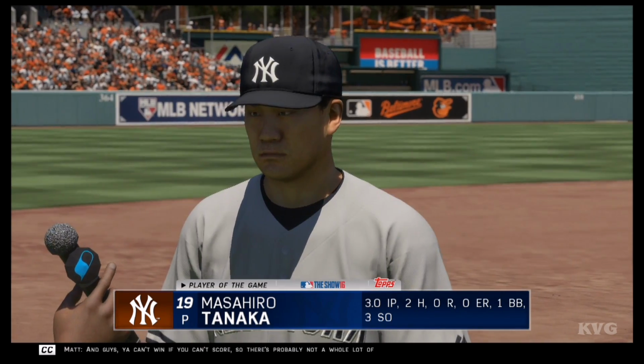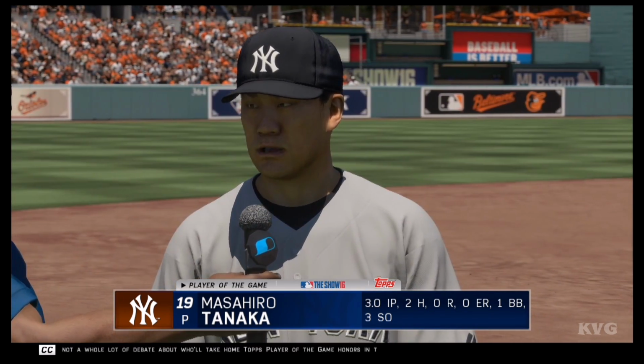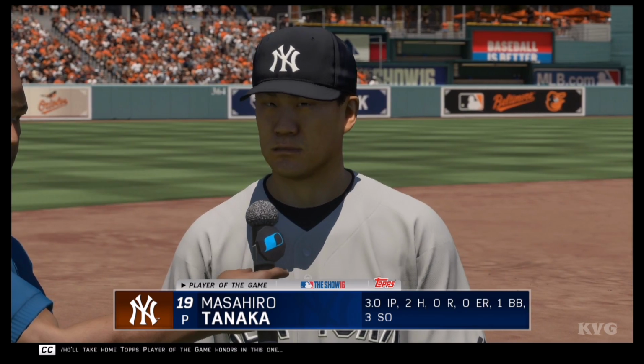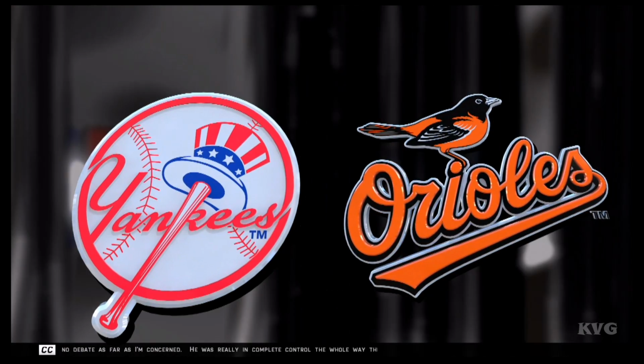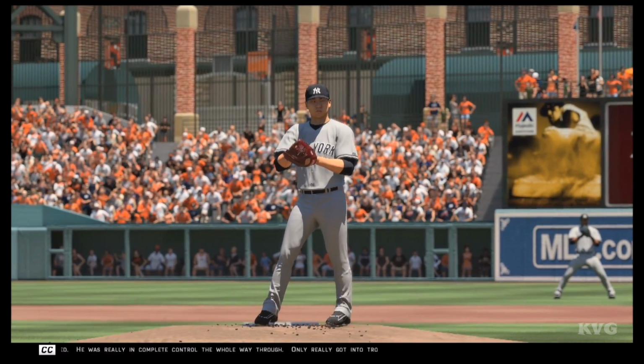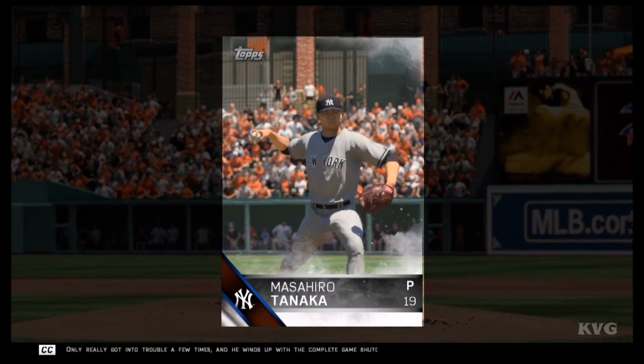And guys, you can't win if you can't score, so there's probably not a whole lot of debate about who'll take home the player of the game honors in this one. Yeah, definitely no debate as far as I'm concerned. He was really in complete control the whole way through. Only really got into trouble a few times, and he winds up with a complete game shutout.